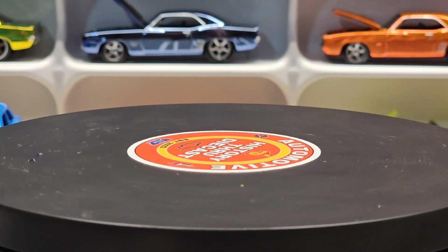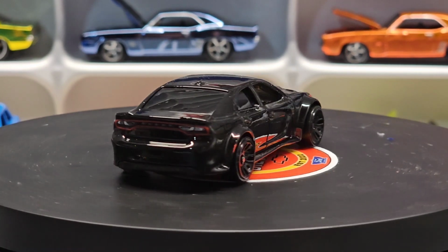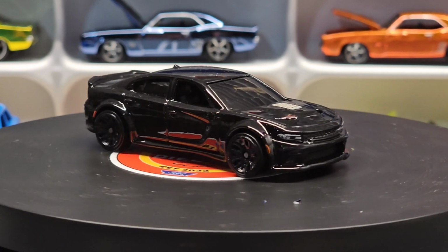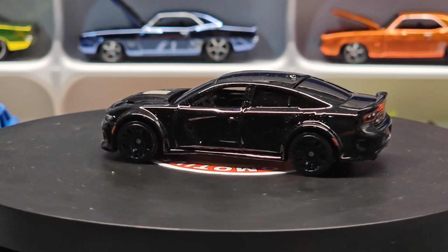And then here's the newer Dodge Charger. Again, it's got some kind of sticker on the hood. I think it's trying to look like a ZR1, you know, where you can see the engine. But at least it's something a little different.